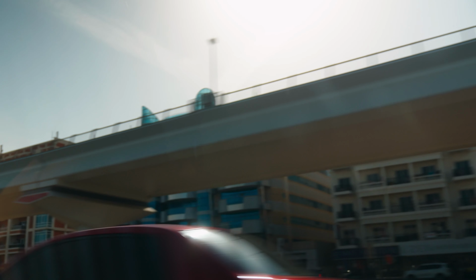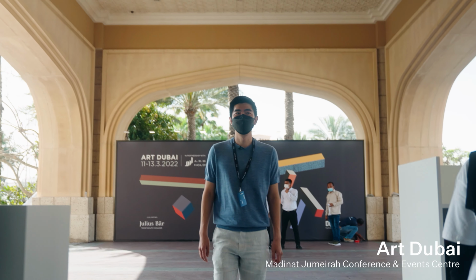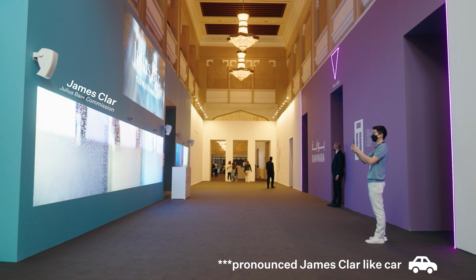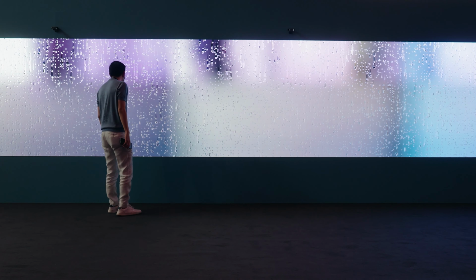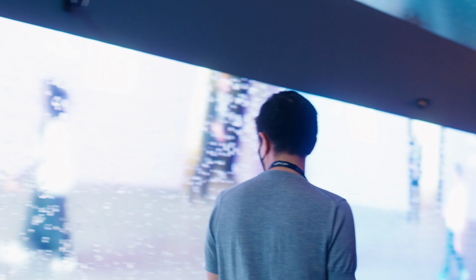It's 9:30, and we're headed to Art Dubai. So right as we enter Art Dubai, we're confronted with an artwork. It's by James Clare, and it's specifically talking about the cloud seeding program that they have in the UAE to help with agriculture and sustainability. So it's pretty cool. It's quite interactive, where you can see yourself in the digital artwork. You're kind of blurred because of the water drops that fog up the glass.